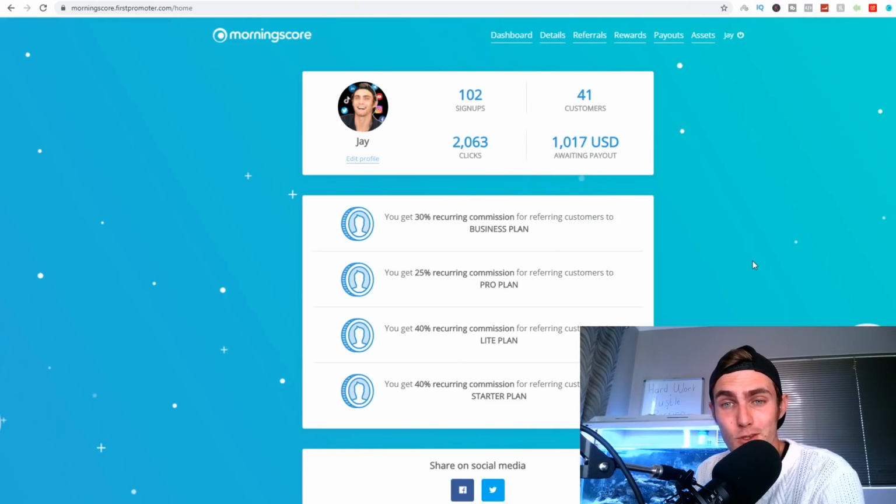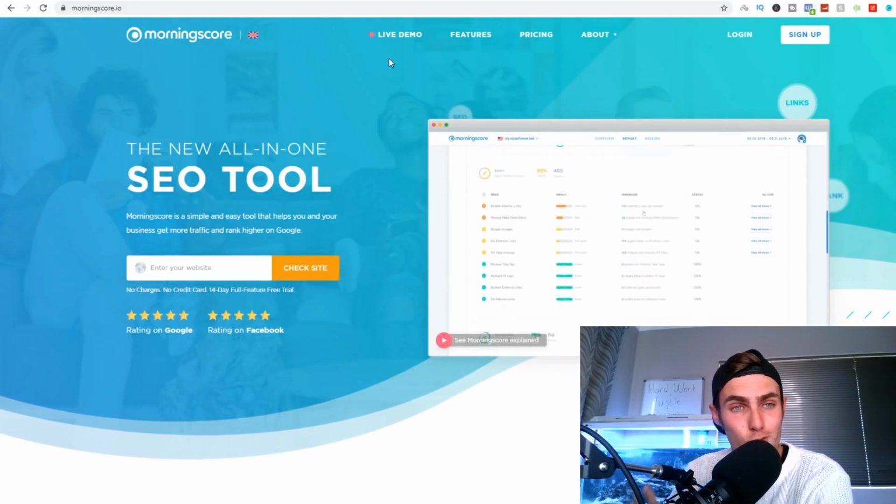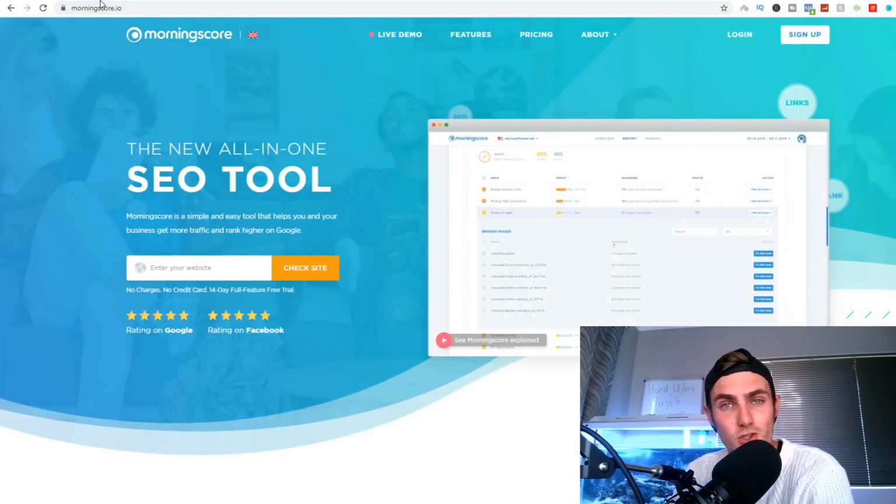So this is going to be the website where you're going to sign up or log in completely for free. And once you do that, you're going to see your dashboard like this, where you can track the amount of clicks you get, the amount of signups you get, the amount of customers that you have, and your payouts and what you're going to get paid out this week. And step number one is going to be coming over to this website over here, morningscore.io.